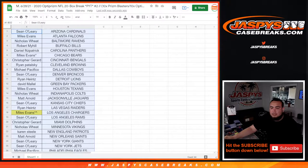Also quickly too, guys, Eric got the Chicago Bulls in Prizm. TJ got one in for the Collectors. And Ryan got one for the Collectors as well. And Jen's got the 76ers.